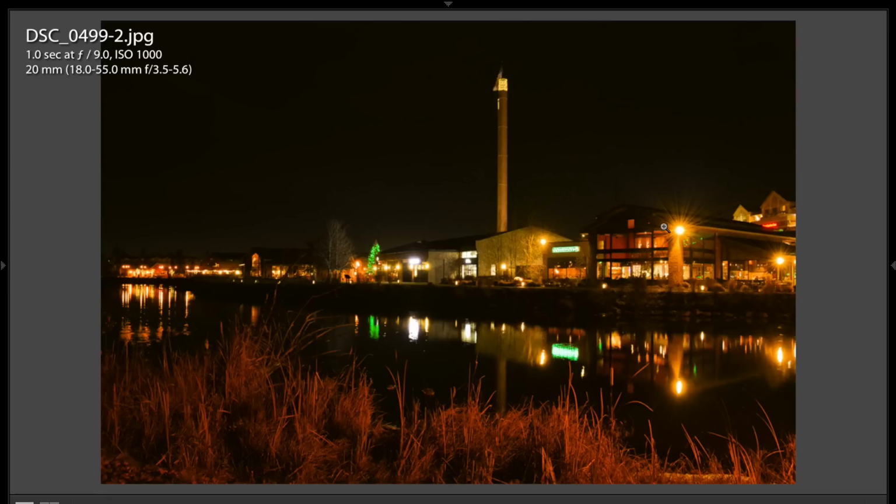If you don't want the starburst effect, you just open up to f/4.5, something in there, and you would just have a round glow, and that's nice too if that's the look you want. But in this shot here, I like the composition. You did a nice job.